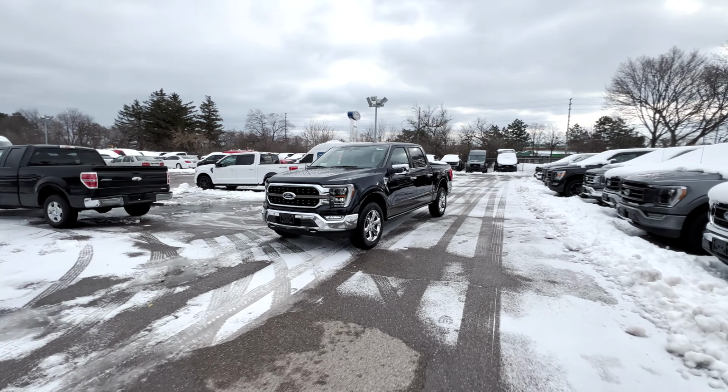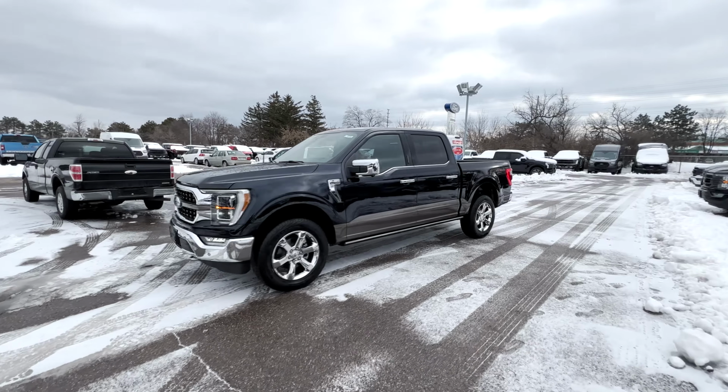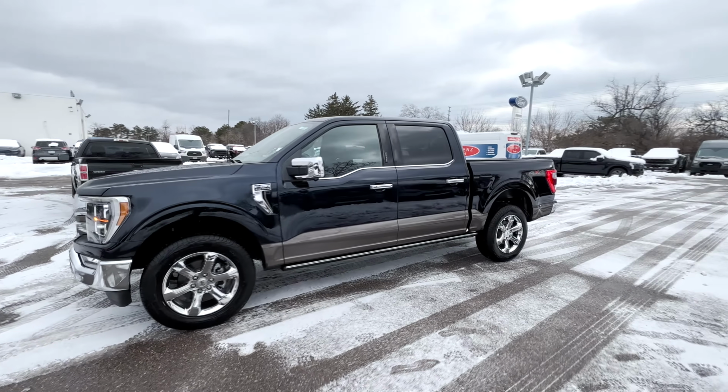Hey guys, Jason here. Today I'll be covering this 2023 Ford F-150 King Ranch. This truck has some unique features that make it stand out from its competitors.